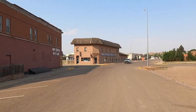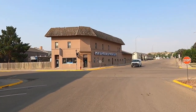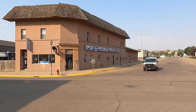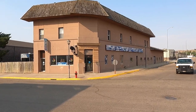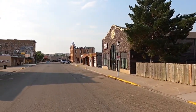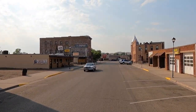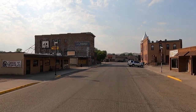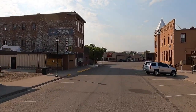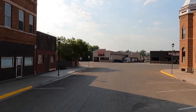Okay, well, let's go up and find that campground. I need to take a break from driving. Been doing quite a bit of it. Yeah, it's amazing how these old buildings stand the test of time. Of course, they've been restored, but still, it's a lot of its original structure. Pretty cool.